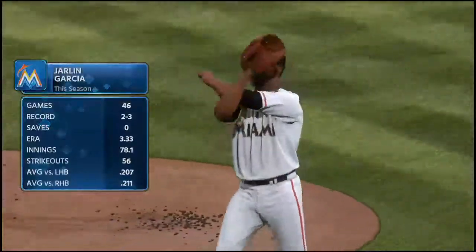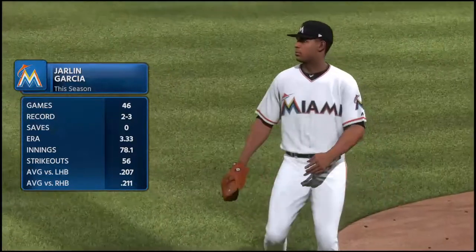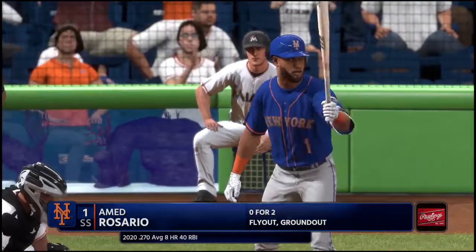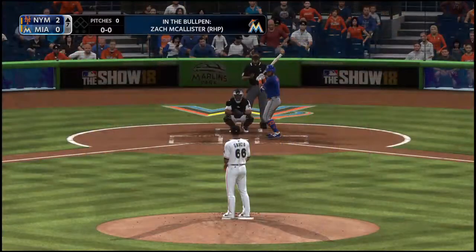Arlene Garcia is on to pitch from the bullpen now to start inning number 7. Number 66, Arlene Garcia. And that'll bring in the former top prospect, Amed Rosario. He'll match up with a new pitcher to begin their half of the 7th.